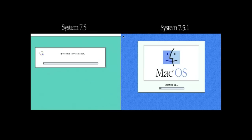That's where we saw a change in the startup screen. This was to accommodate the clones, as they were not allowed to be called Macintosh. They also added the starting up text because some users thought the progress bar in 7.5 meant it was rebuilding the desktop. But the 9500 came with System 7.52, a new version which supported all the changes needed for the new motherboard.